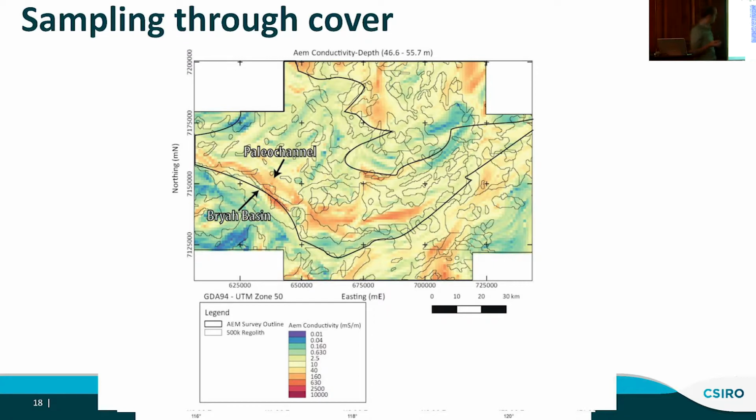We put on the top the GSWA soil sampling through here. See a similar pattern. Background is generally higher anyway in chromium, but this anomaly of chromium actually cuts off at an earlier point, if you like, than the chromium in the waters. Now if we go and look at the AEM, we can actually define a paleochannel system here that runs through the base of the Bryah Basin, and you get increasing cover as you move towards the west system.